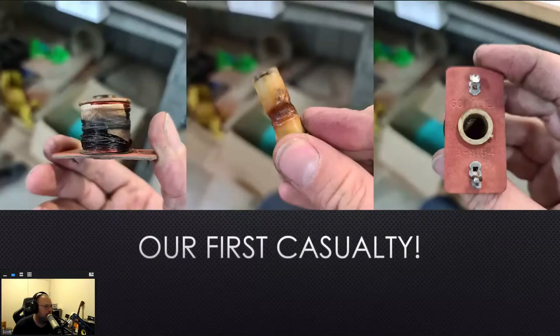So here's our first casualty of the machine. This coil didn't survive. You can see it's heavily burnt, and that would be caused by heat. Something's got really hot in this machine at some point in its life. And the middle photo here is the coil sleeve that goes inside the coil, and then a metal plunger slides through those coil sleeves. Basically, magnetism is how they work. They're a solenoid, essentially.